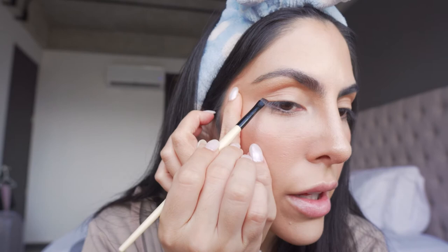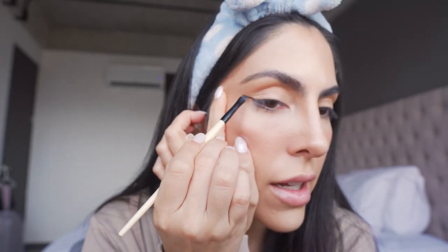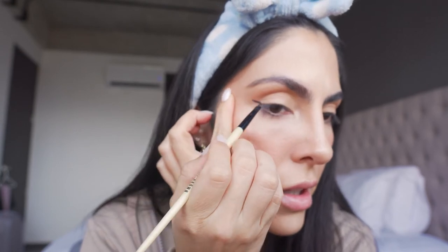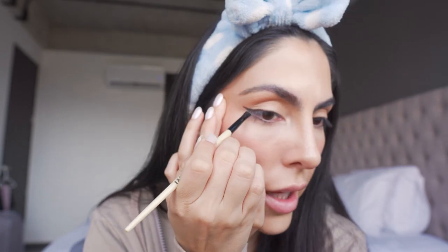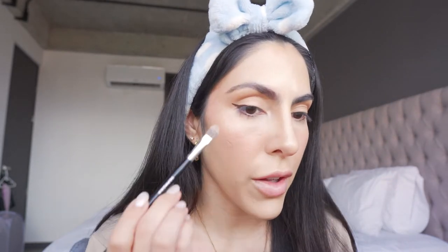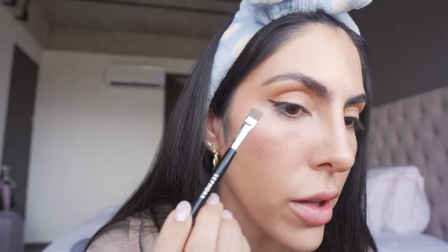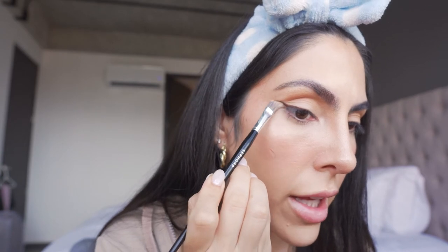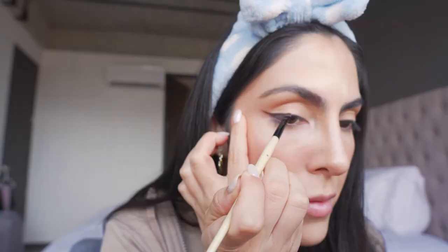So this is a really good way to give your eye a very subtle definition. It looks a little weird now, but you guys will see. I don't really like a black eyeliner look for the day. I just feel like it's too harsh of a look, and if you want to smudge it out, you can use a pencil like this and slowly smudge the color out.